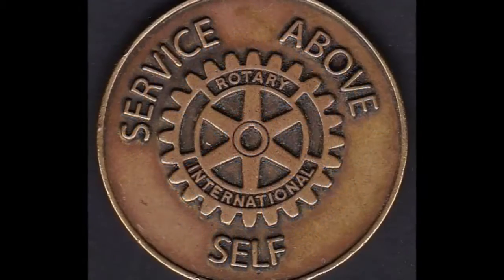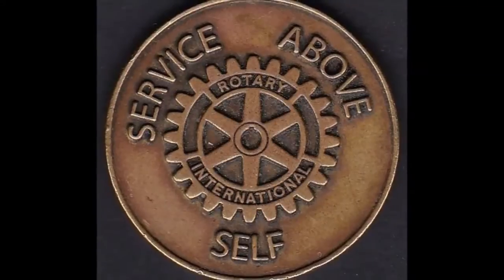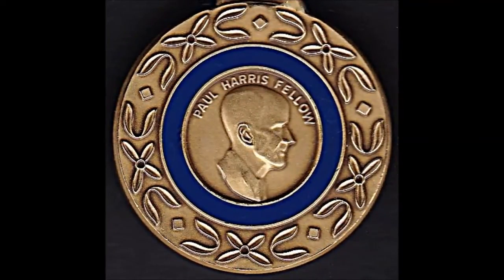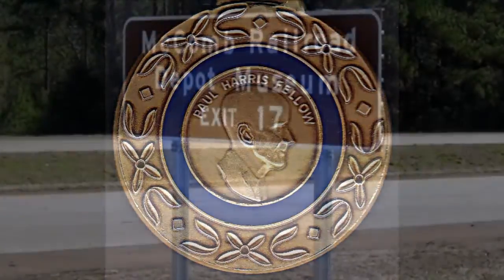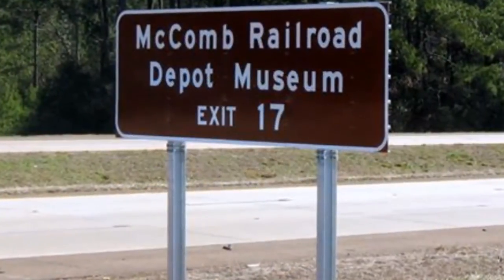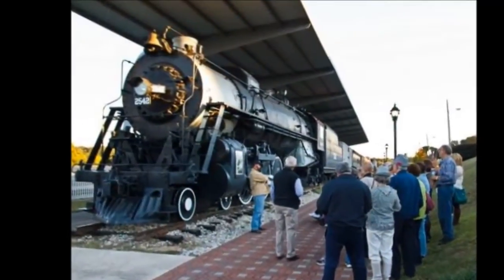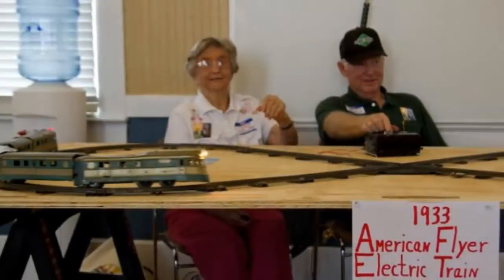Among the contributors is the local chapter of Rotary International. Founded in 1932 and with almost 100 active members today, the Rotary Club of McComb became a major benefactor in the museum's expansion in 2014 with a financial gift of $40,000, as well as a commitment from its members to continue to support by adopting the Railroad Museum as its long-term service project.